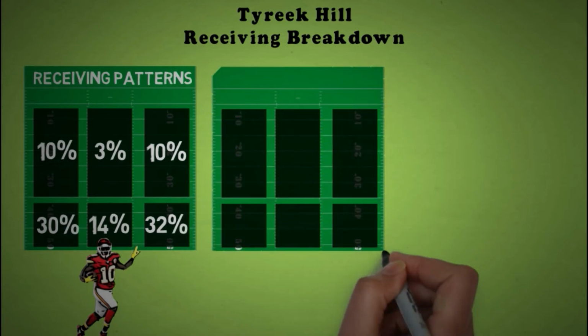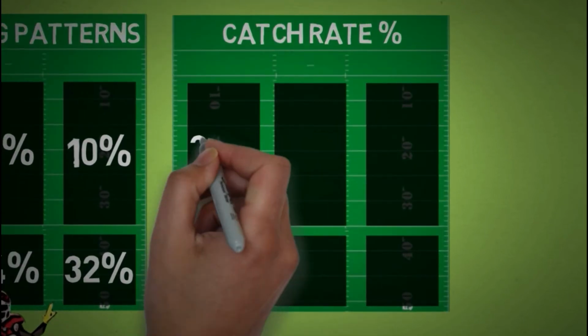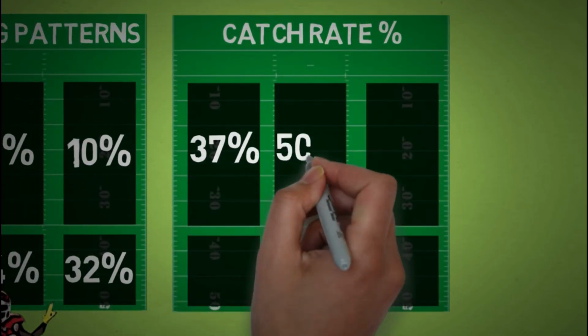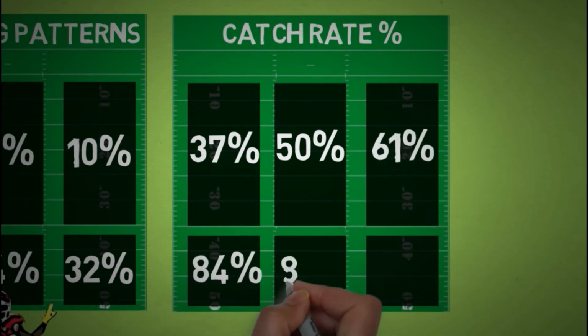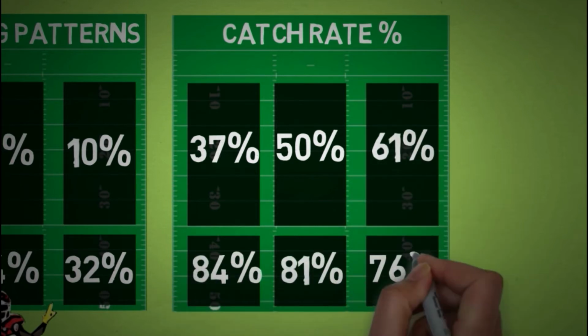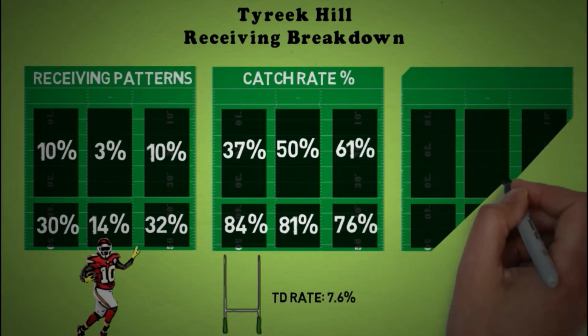His catch rate in the deep right is fantastic, and the ball should be thrown more to that side of the field than to the left if you follow the numbers. His short zone catch rate is amazing, way above my 60% baseline that I look for, and way above league average everywhere. His touchdown rate since entering the league has been 7.6%, which is out of this world.